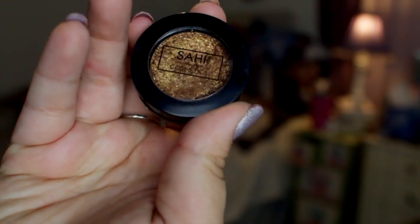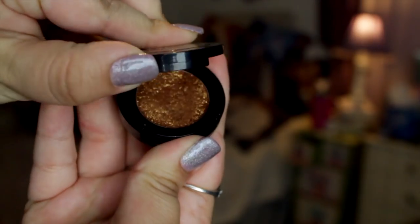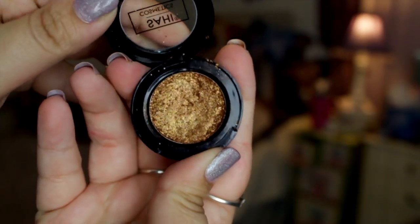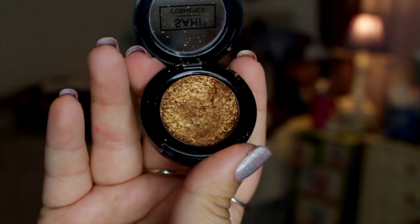Then we have the Sahi Foiled Eyeshadow in Doha. This is a cream metallic foil eyeshadow. It has metallic crushed pearls, which leave a really cool effect. This is buildable. You can wear it really light or really intense. I think I'm gonna make it really intense. And this is also infused with jojoba oil, so it makes it really hydrating as well, which is great because I have really, really dry skin around my eyes.